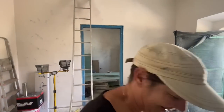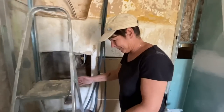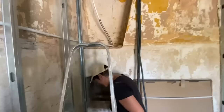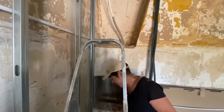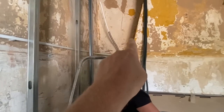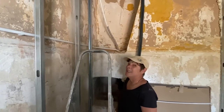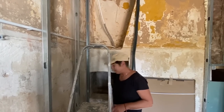You work me like a dog. At least you give me some more space here. Okay. This is all rather awkward because we're in a hole trying to bend pipe without creasing the pipe, and that's what that metal thing is sitting there. It means you can bend this pipe without creasing it.